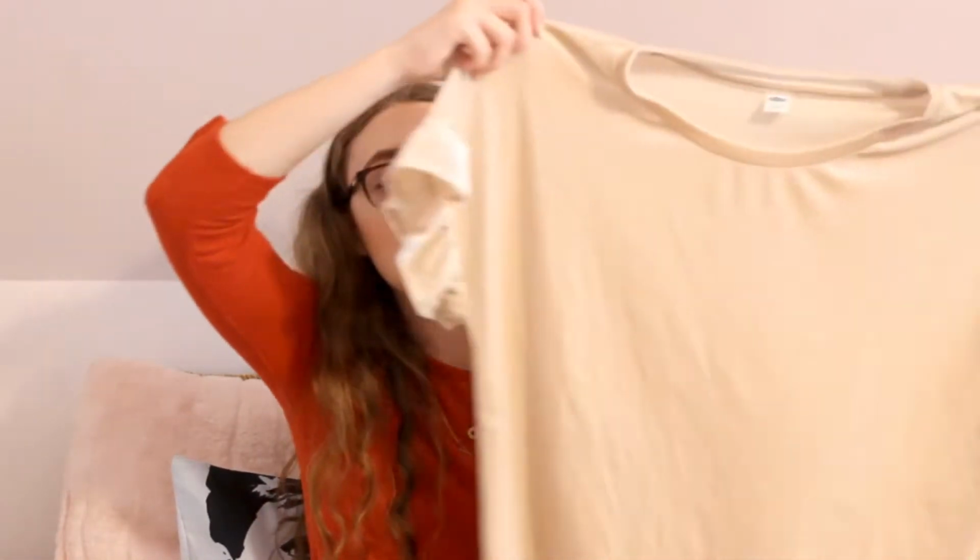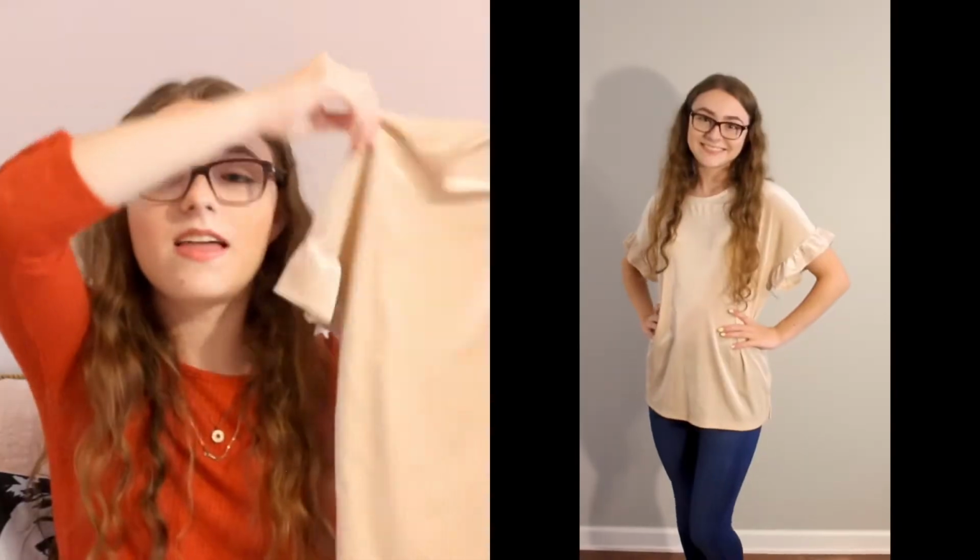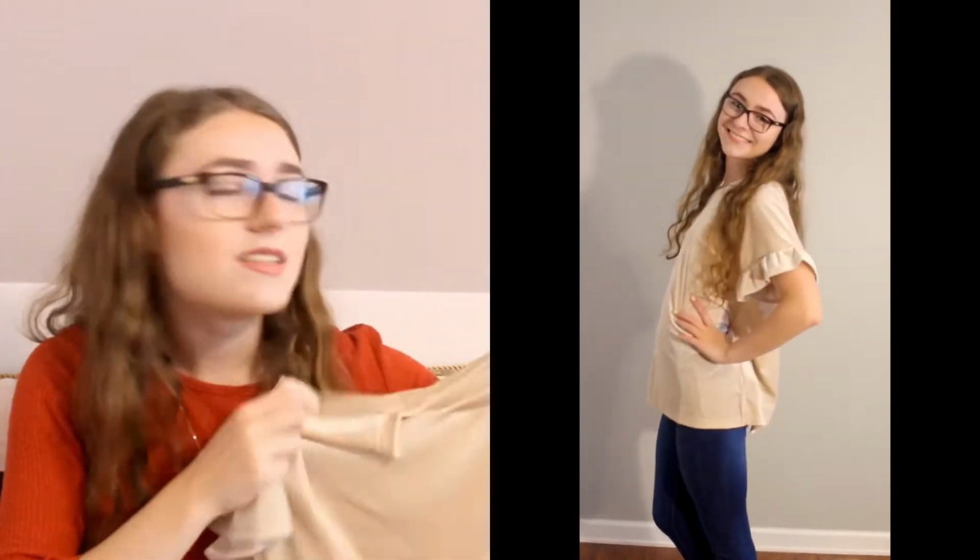Then I got this beautiful velvet shirt. This just looks so classy and elegant, and another good basic that you can wear with about anything. It's just this nice velvet material, and it's also from Old Navy. It had the tags on it, guys. It was never worn. So that is just a great find. And it only cost $6. That's crazy. Such a steal.